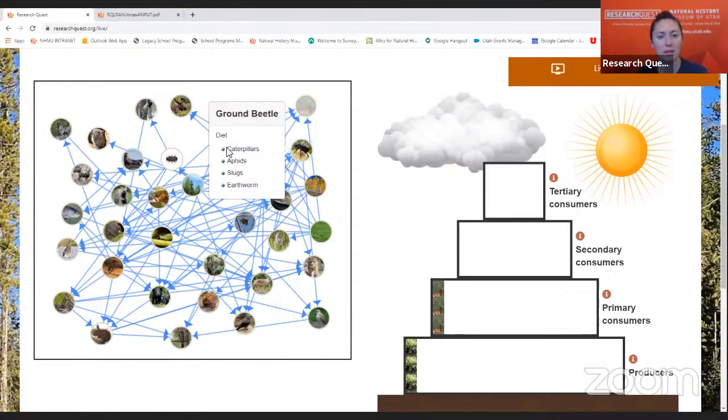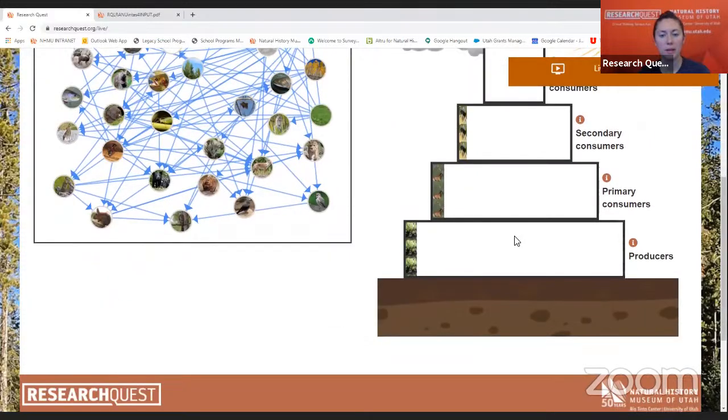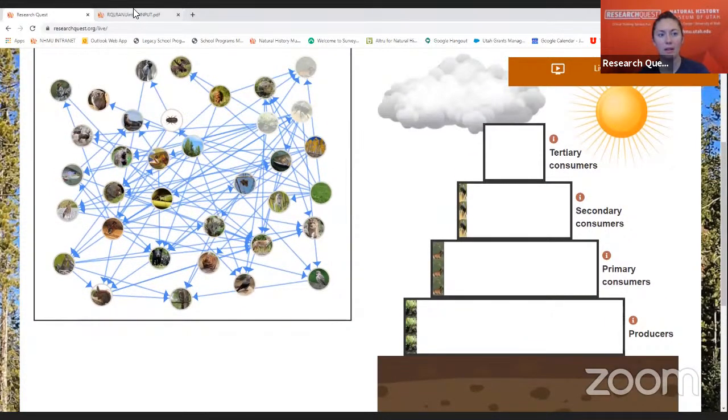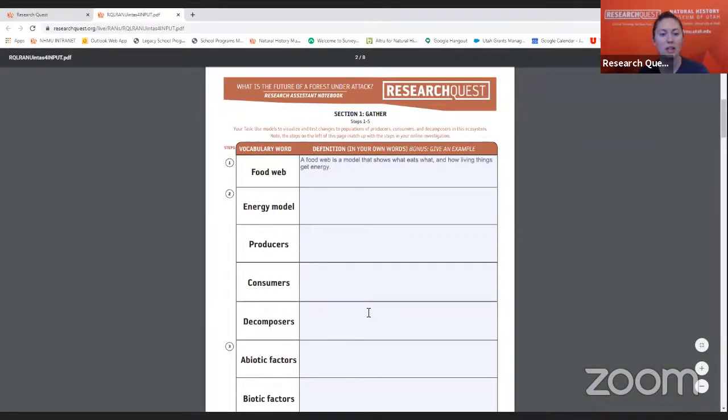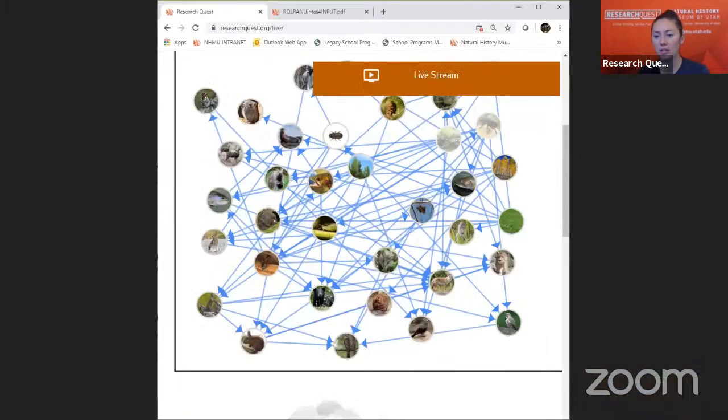Ground beetle, the diet is caterpillars, aphids, slugs, earthworm. Okay, so I know aphids eat plants and ground beetles eat aphids. So that's gonna put them in the secondary consumers. All right, I'm gonna give you a little bit of time to work and go ahead and build out your energy pyramid and then we'll talk about it. And don't forget to work on the definitions here in your research assistant notebook. All right, I'll check in just a little bit.